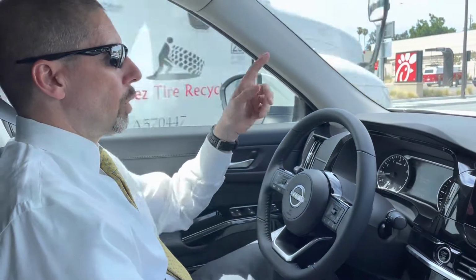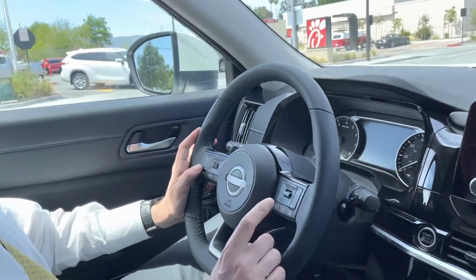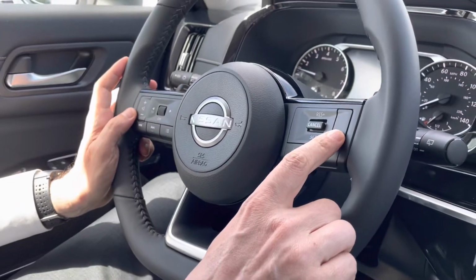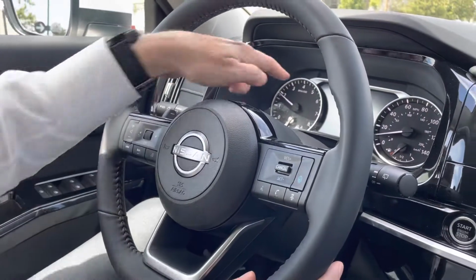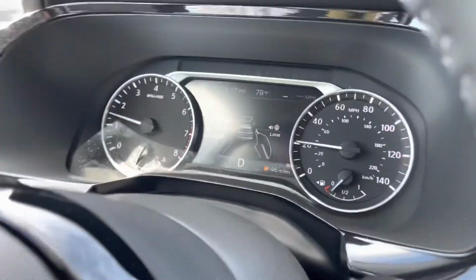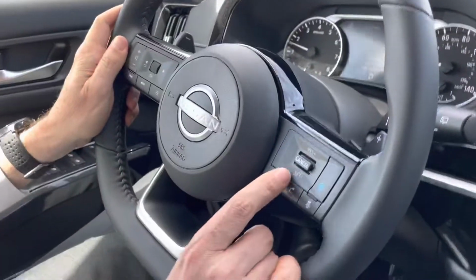So we're 1 block away from the freeway. Basically all your controls are right here. Really simple. You have the cruise control. This is the button that activates all the systems. So it's off and then it's on, and you can see on the driver display it shows you that everything is ready.